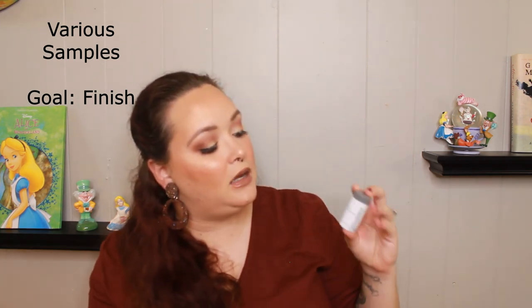Lastly, we have my little samples that I am working on. First, we have my Daily Micro Exfoliant Dermalogica, the powder. I've used this a total of 2 times, but I've used it once this month. There's a lot left in here. You don't need a lot. Just a little bit goes into your hand, mix it with some water, it makes a paste, and wash it off. So this is going to be in here for a little while.